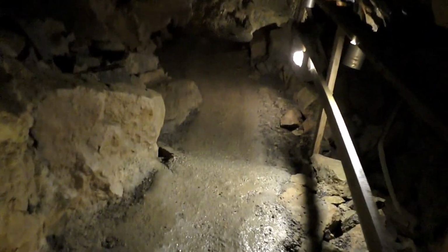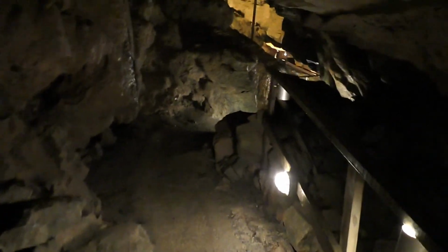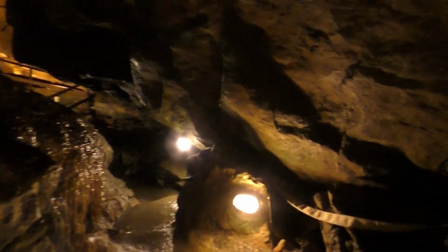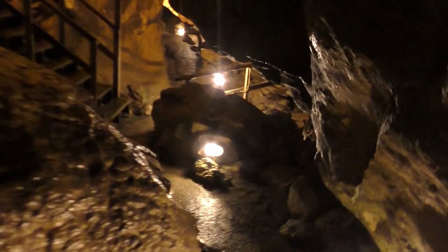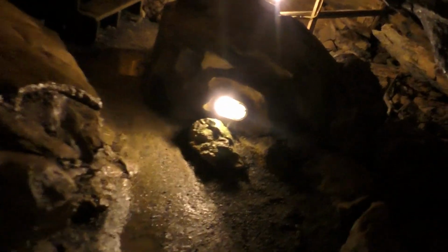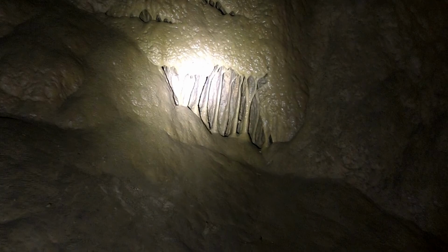I got water hitting me all over the head right now. As we go deeper into the cave, I thought I saw him. What's up ahead? Thought that was a Batboy cage right there.